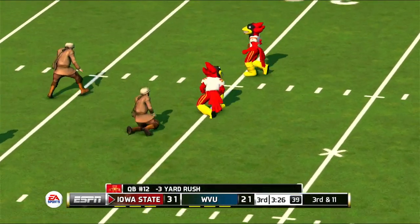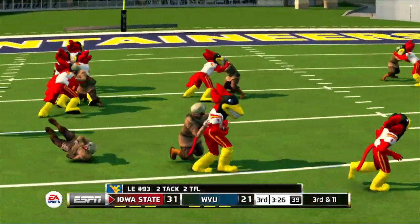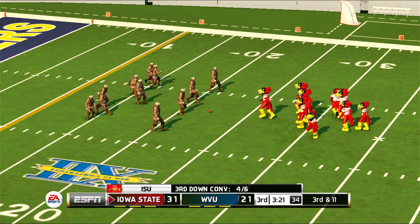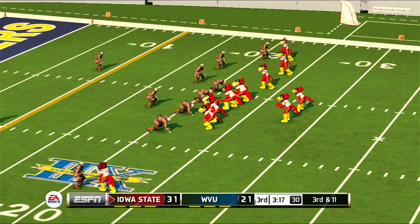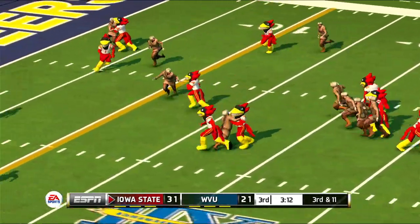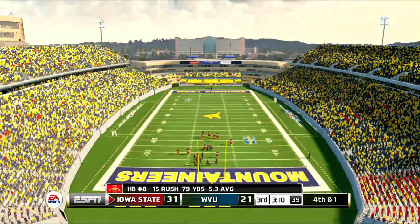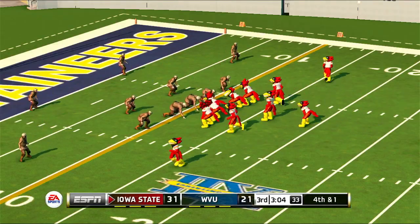They'll get him for a loss. And this is the 8th play of the drive. They didn't pick up the first down, but they went from third and very long to fourth and a lot less. Those yards can make a difference in the field position game. Looks like they've decided to go for it here.